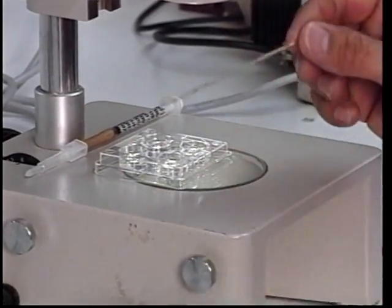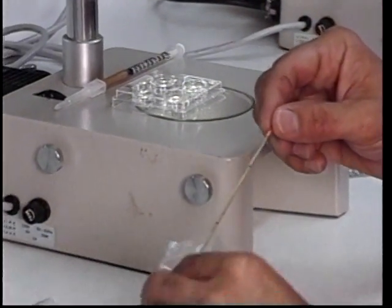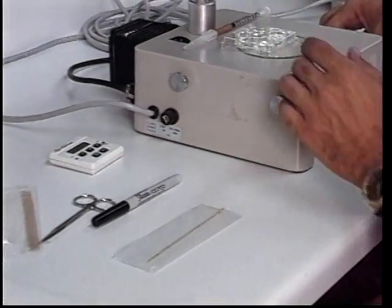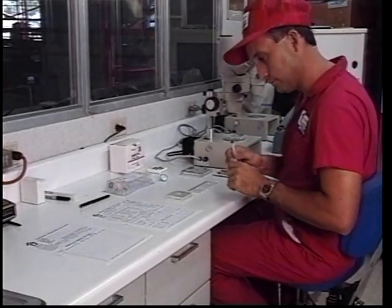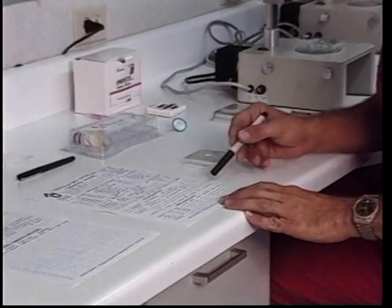Once we have all of the embryos loaded into the straws, we can place the straws back into a sterile bag for transport. Now we're going to cover the embryo freezing process.